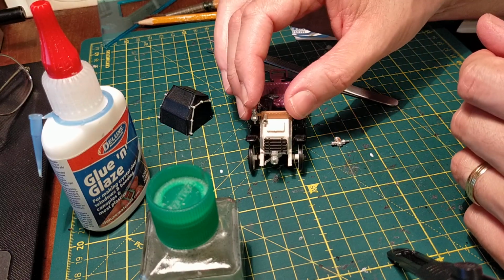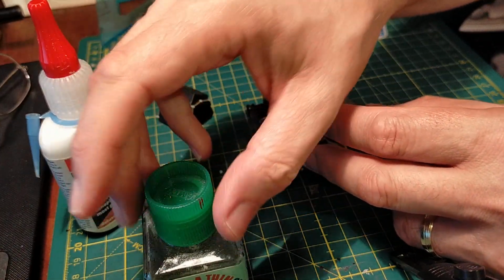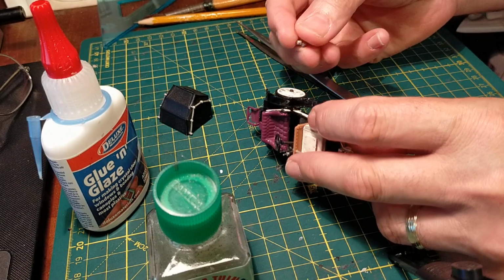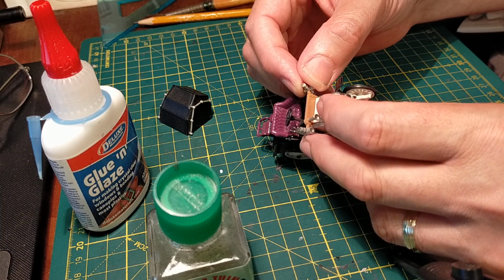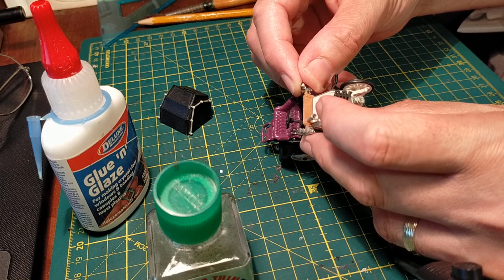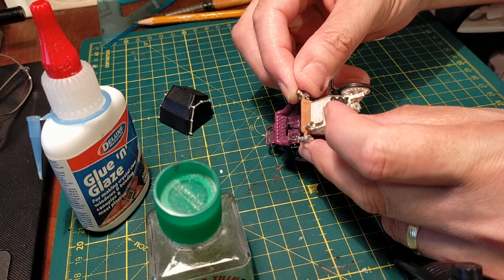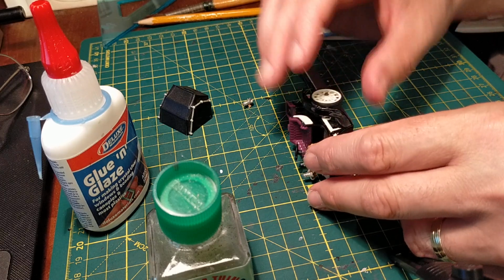No use. Let's try again. But the heat that is in here probably evaporated because it's solvent. Let's give it another go, but we'll be quicker this time. It's not doing anything. It's not melting the plastic. No use.